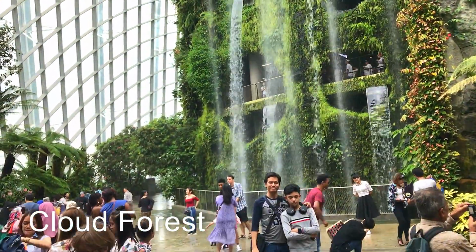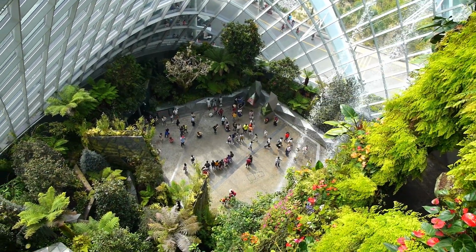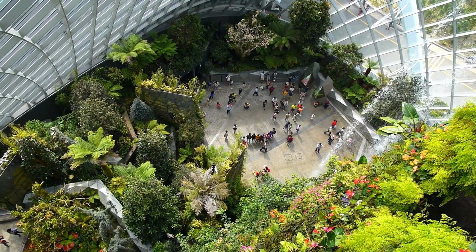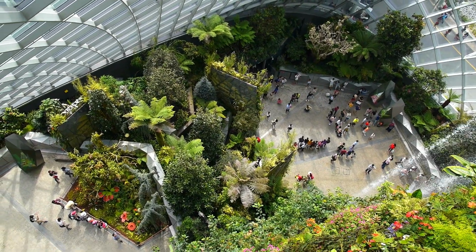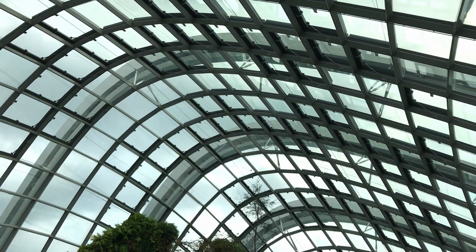Cloud Forest is a 35 meter tall mountain covered in lush vegetation with a breathtaking indoor waterfall. You can walk along the passageways all the way to the top and enjoy the views and biodiverse vegetation you'll see around.